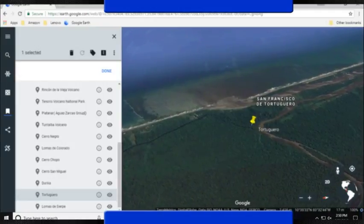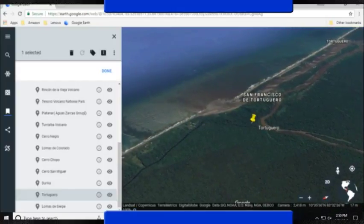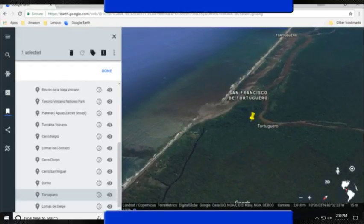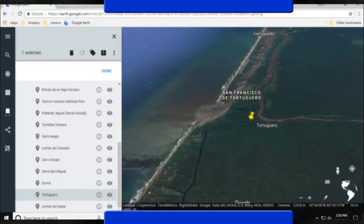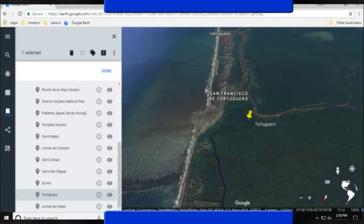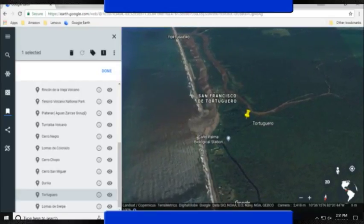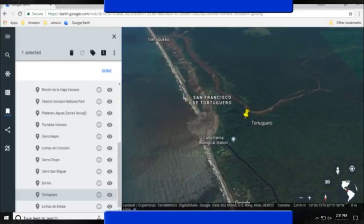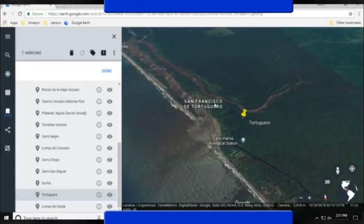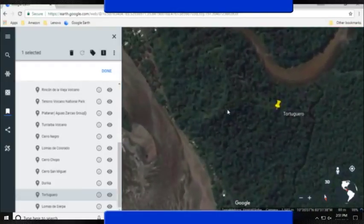The small 119-meter high basaltic pyroclastic cone was constructed over fluvial sediments along one of the many coastal lagoons common in this part of the Caribbean coastline. The cone lies near the northern body of scenic Tortuguero National Park, a popular coastal rainforest park rich in birds and wildlife. You can see it's kind of here.